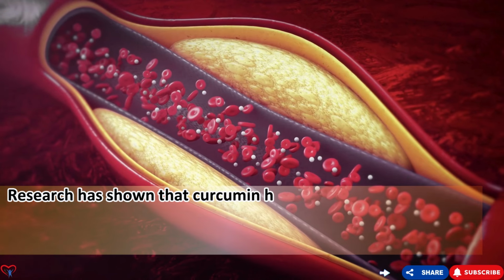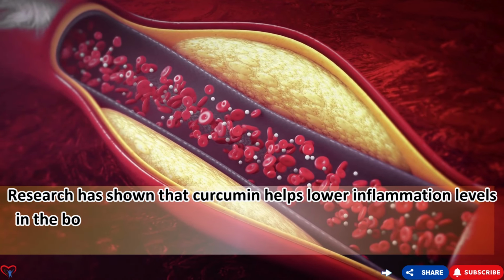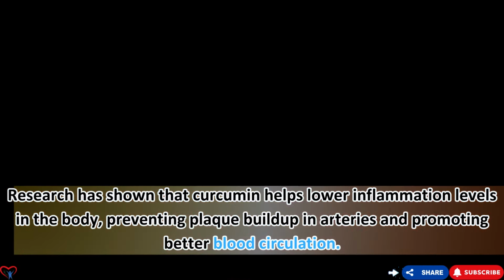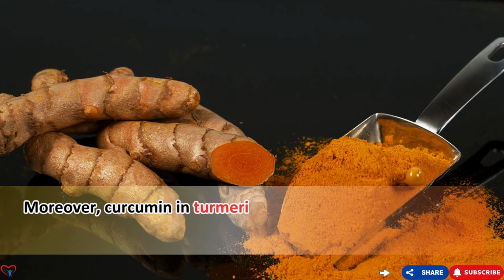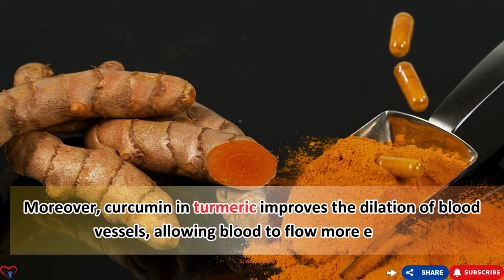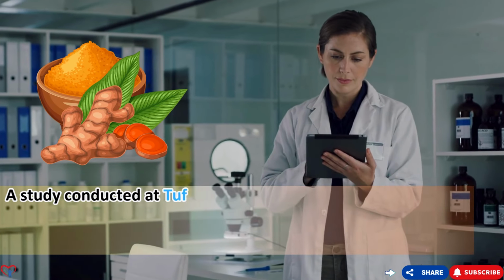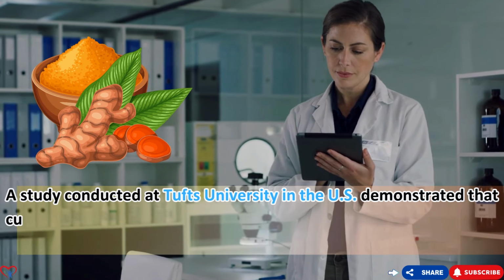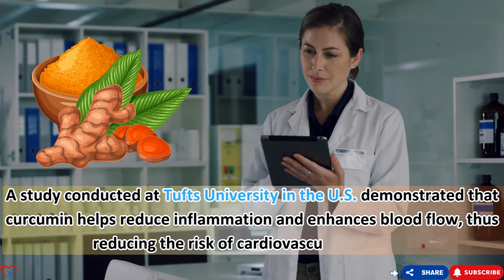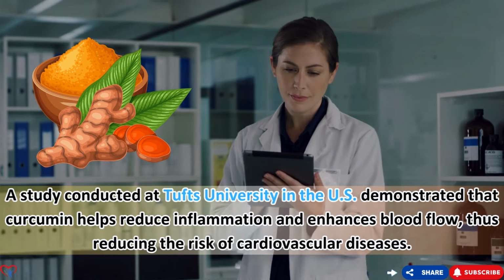Research has shown that curcumin helps lower inflammation levels in the body, preventing plaque buildup in arteries and promoting better blood circulation. Moreover, curcumin in turmeric improves the dilation of blood vessels, allowing blood to flow more easily. A study conducted at Tufts University in the US demonstrated that curcumin helps reduce inflammation and enhances blood flow, thus reducing the risk of cardiovascular diseases.